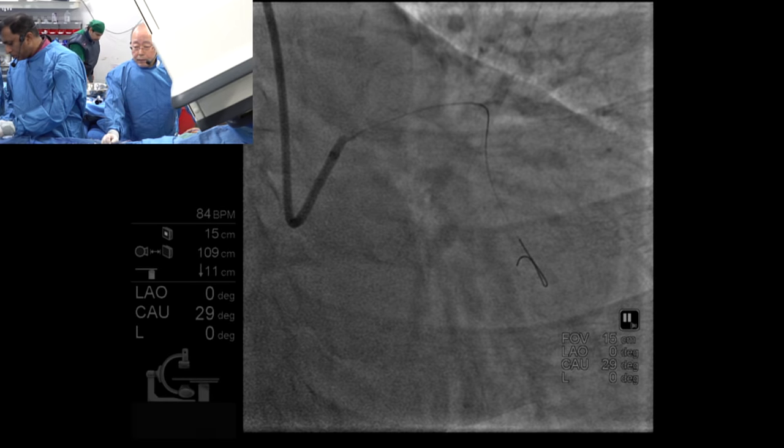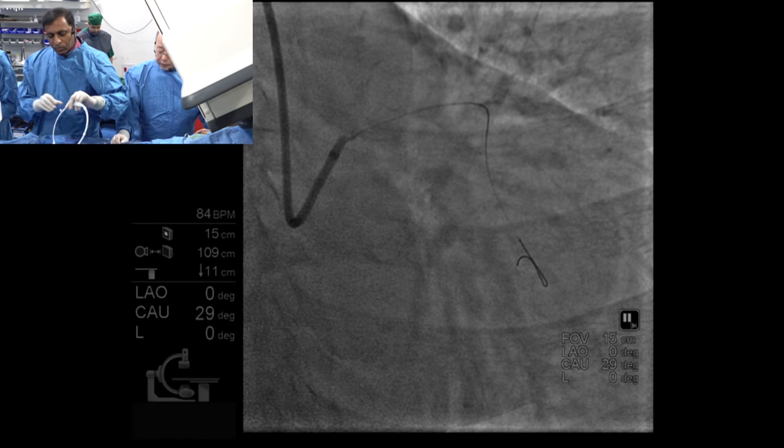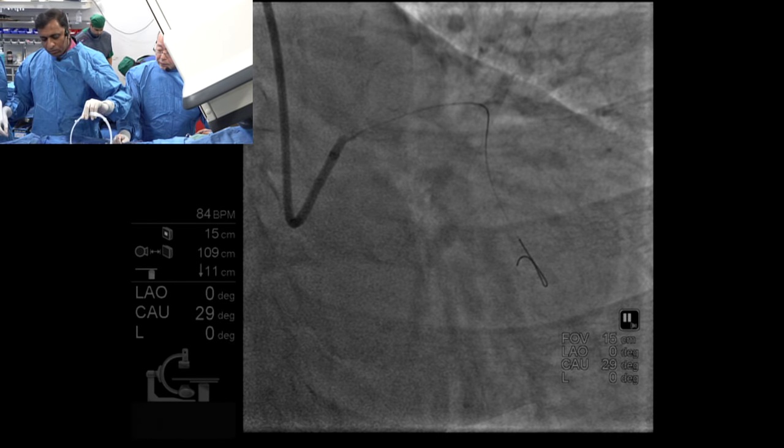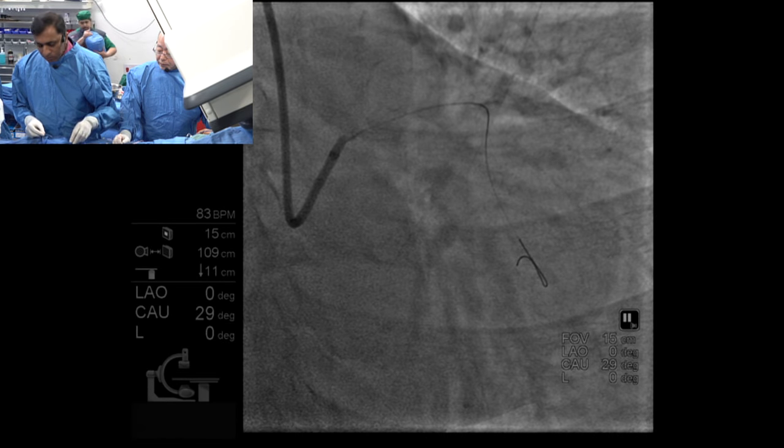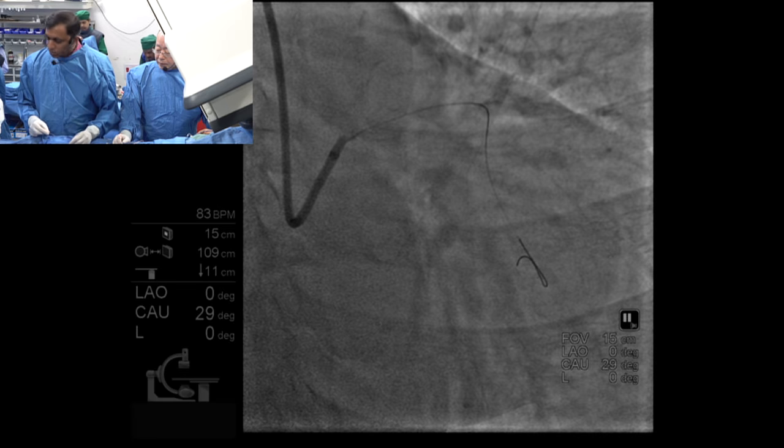What has been your experience with the Medtronic series of wires, panelists? Are there any Medtronic wires being used, such as the Conquest 3, 6, 12, and then Conquest Pro in CTOs?